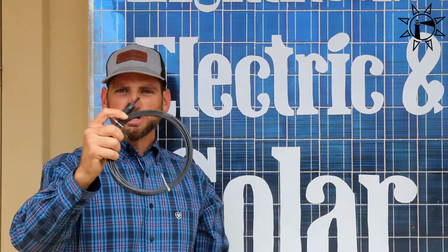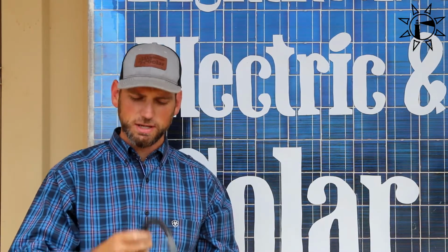This one looks a little bit closer, right? We even got our cool little MC4 ends on it. Right, so we've got the correct ends. This looks about right. It's black. That's what we see off the solar panels, right?